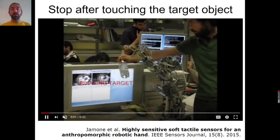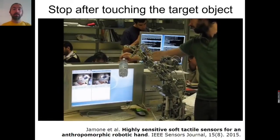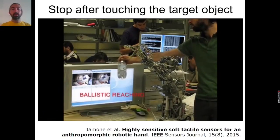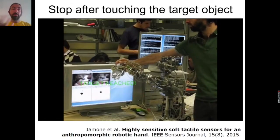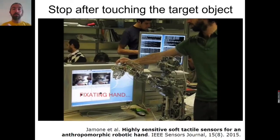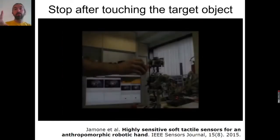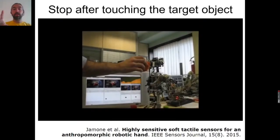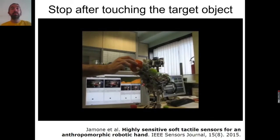Another situation is if we want the robot to catch an object. Let's say that the robot has detected that bottle through vision, but vision can be not perfect. If the robot has tactile sensing on the finger, it can stop the motion right after touching the object. And this, of course, is beneficial for grasping and also to start getting information about the object, for example, for object recognition.